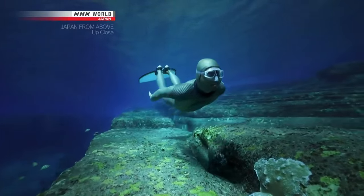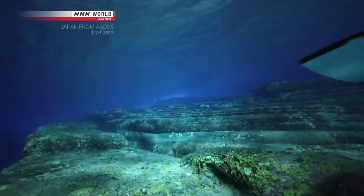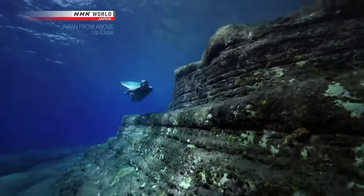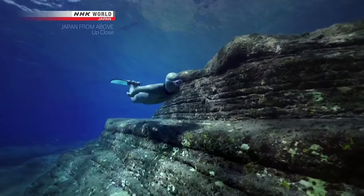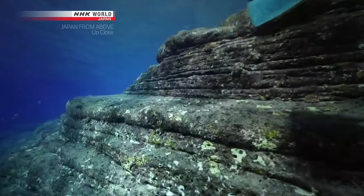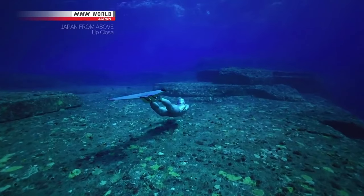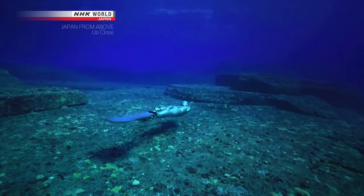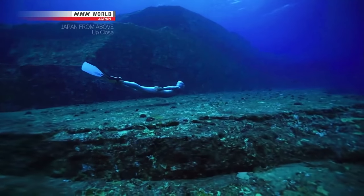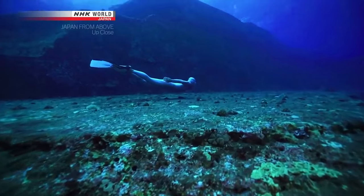This area is known as the Yonaguni Monument. The ruins here are made of undersea rock formations that have been the subject of heated debate ever since they were first discovered in 1986. Most scientists believe the formations are natural, but some people are convinced they are man-made, built when the sea level was much lower.